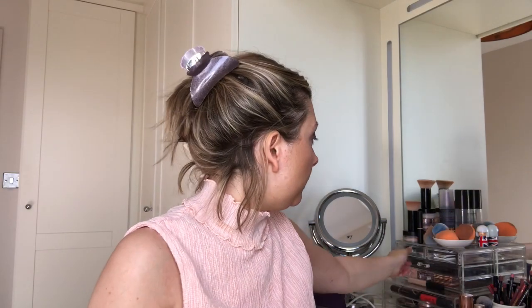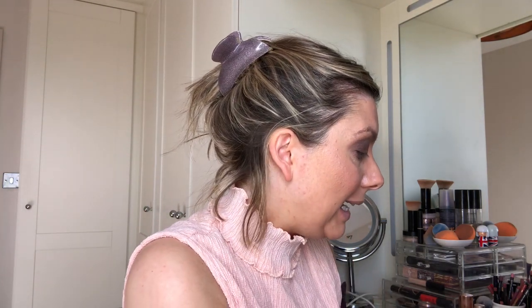What are we going to do with liner? I would typically, with this, use a liquid liner or a gel eyeliner. I'm going to go in with my Bobbi Brown. This is the Longwear Gel Eyeliner Duo, black ink and steel ink. So it's kind of grey, but I like to go with a really grey.